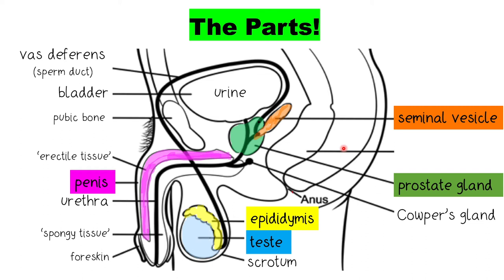And then the final parts, which aren't really parts of the reproductive system, but are part of the anatomy of this region: we have the anus. And above the anus, the passageway, shall we say, is called the rectum. The rectum is where poop is stored before being expelled.